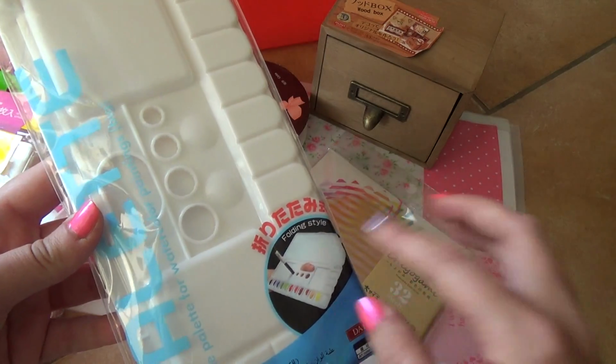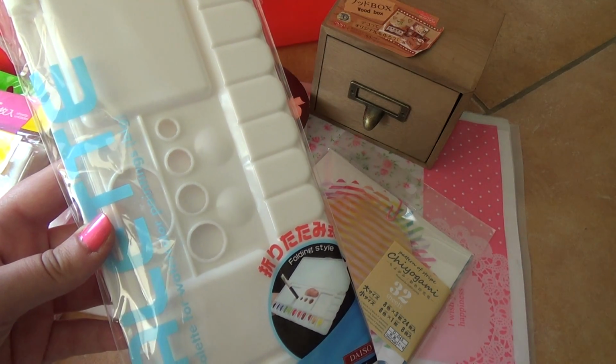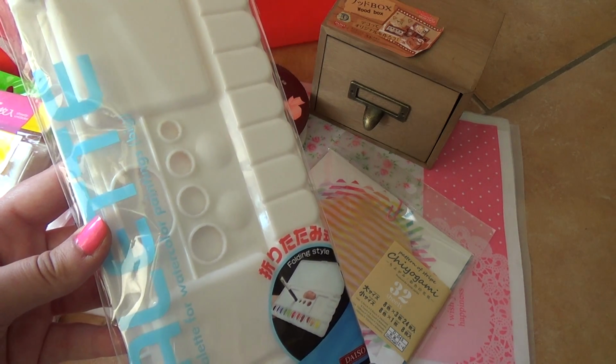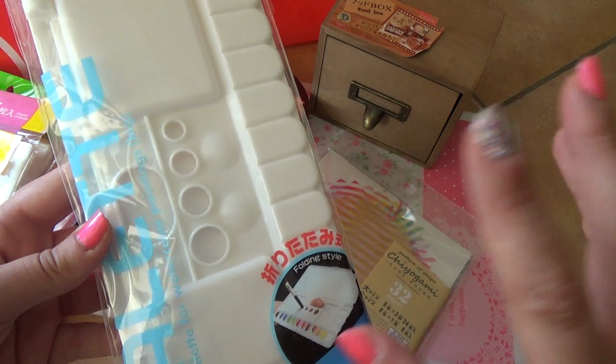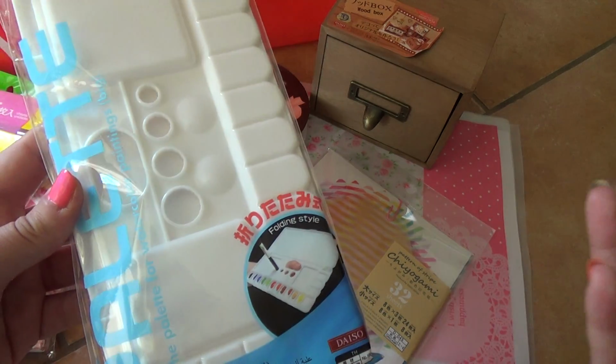I love this because it opens up. It has so many different pockets and sizes for mixing and this and that and the other thing. Great for anyone who does multimedia. This is a lifesaver, and I am so messy. I don't know where I would be without my palettes. You know what I mean?